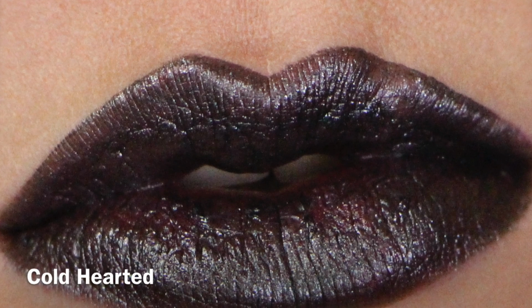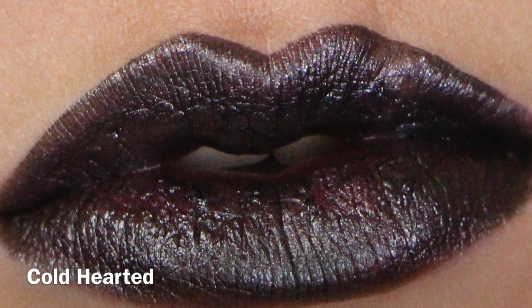This next lipstick is called Cold Hearted, and I love Cold Hearted. Oh my god, this is a good lipstick. This one's super opaque. It looks actually pretty attractive on. In fact, a lot of these, it's strange, but they actually look attractive. Even this green lipstick looks good. Well, I mean, I'm wearing a whole lot of things today. I actually kind of wish I had worn this with a more neutral look, but whatever. I just felt like playing with makeup today.